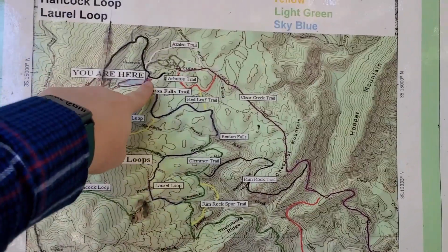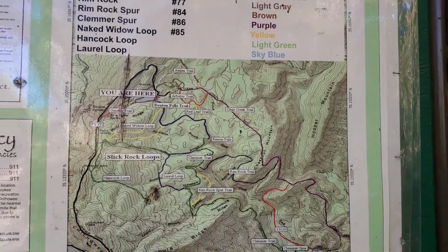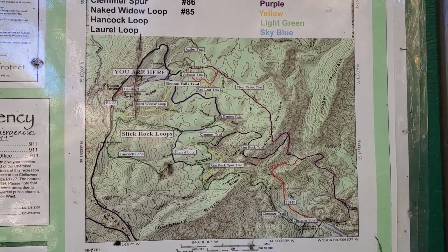So last time I was here, we did Benton Falls, trail all the way to Benton Falls and then back. So this time, I don't know what we want to do.